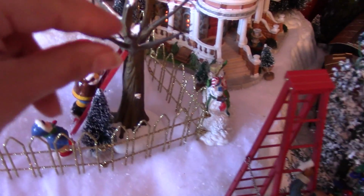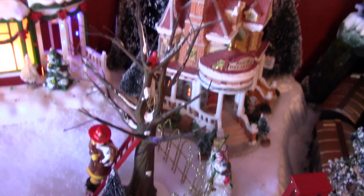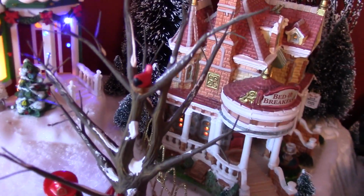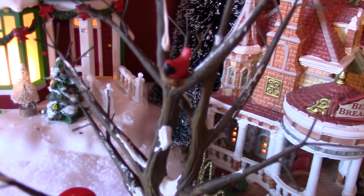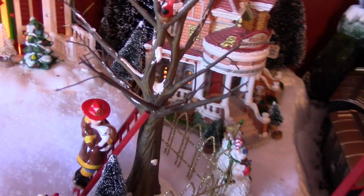And then this tree is really awesome. It's a ceramic tree, but the ends of it are made out of wire and they're actually flexible, so you can make it in whatever shape you want. And there's a little, is that a cardinal? The red bird? The red Christmassy bird? So anyways, there's a bird up in the tree that supposedly the kitten was after, and that's what got him up in the tree.